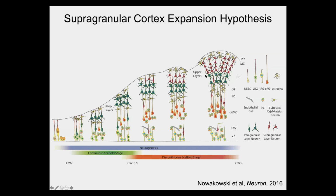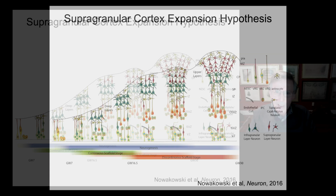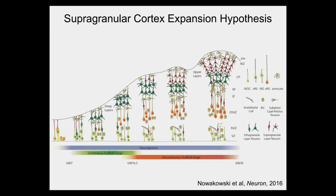And that's very interesting because the supragranular layers, the ones above layer four, have always been referred to since Marin-Padilla almost 50 years ago as having a primate-specific feature, which is a higher density and a higher cell type variety, it seems, morphologically, in the upper cortical layers than the deeper cortical layers. And this is thought to be a primate-specific feature. And I think it relates in some way to this difference in the site of origin of the cells in the upper layers versus the deeper layers.